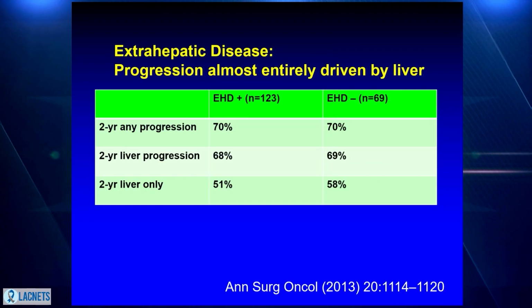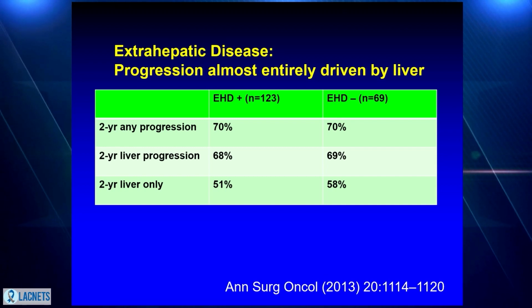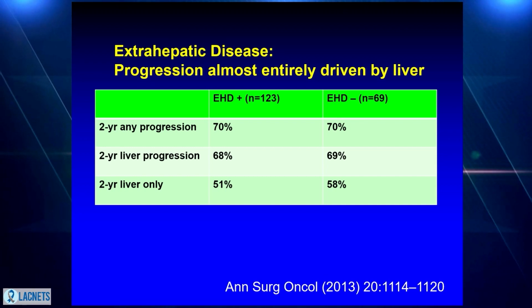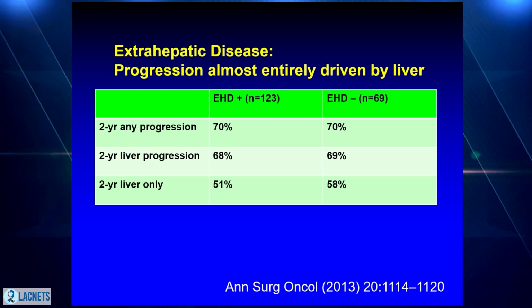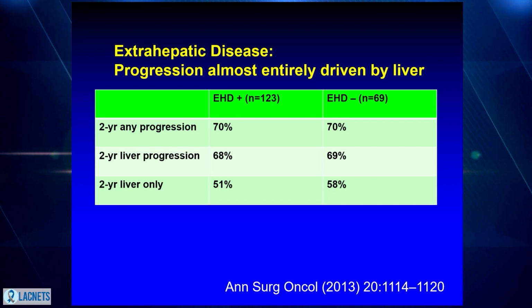Another important point that comes up often is, what about people with disease outside the liver? So typically we're going to do liver-directed therapy in patients where they have metastases to the liver only, or at least that's where most of their disease is. And in fact, as I said earlier, it is the most important site of disease and the most likely to progress.